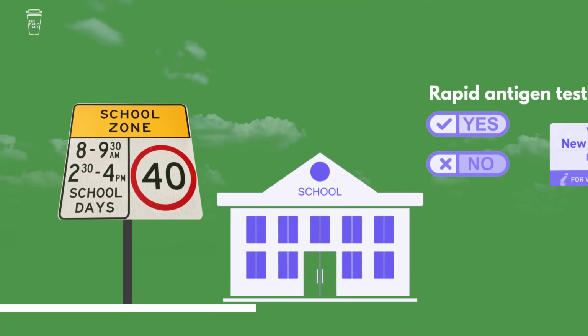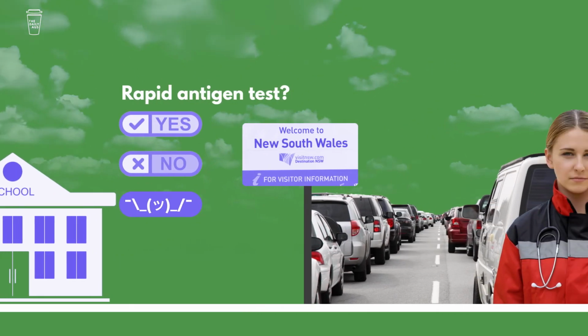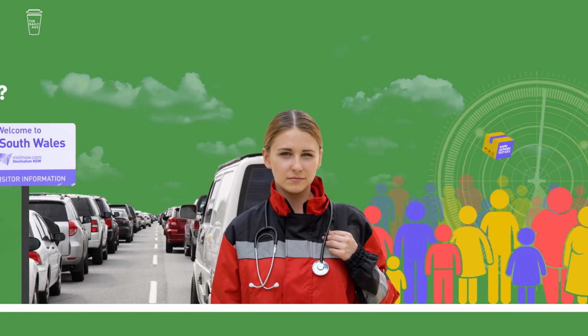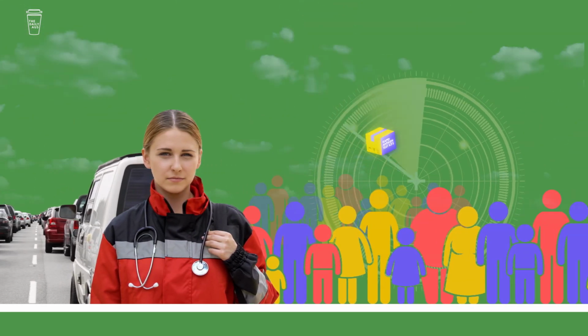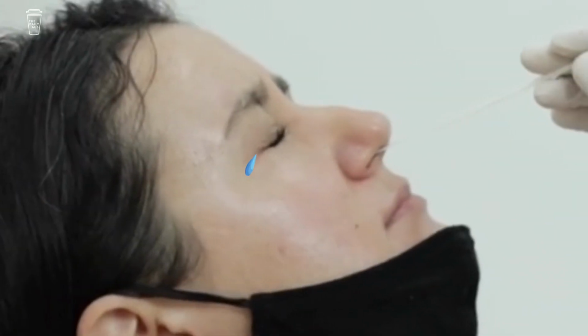It's not just schools that are considering whether the rapid antigen tests might be right for them. Communities on the New South Wales-Queensland border, frontline workers who need daily tests, and remote and regional communities all have these tests on their radar. It doesn't look like we'll be skipping the usual COVID tests anytime soon.